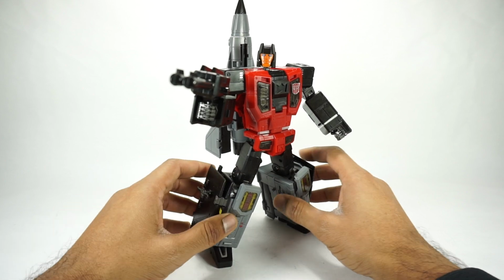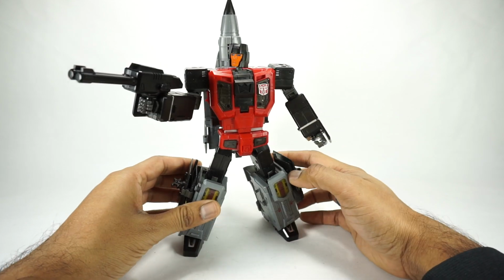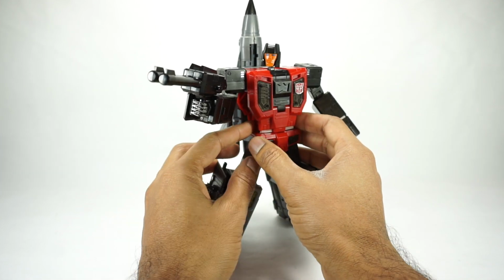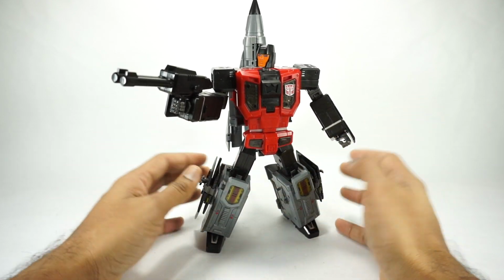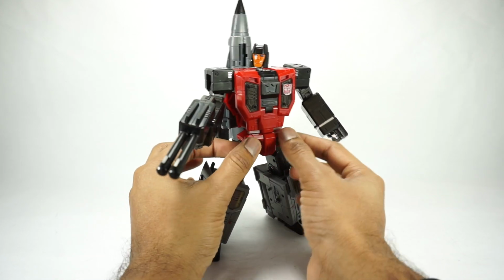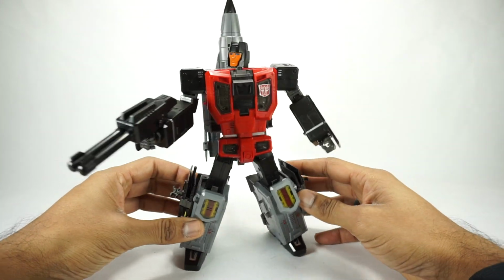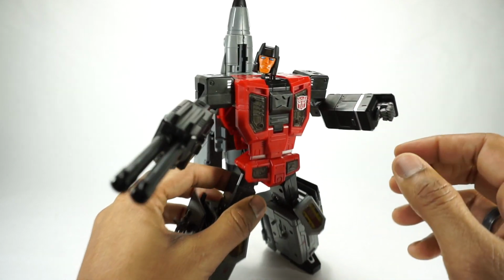Now, this figure is interesting. So one of the reasons it's not higher up in the numbers here is the combined mode. The combined mode on this guy is really, really good. It's just very solid. It looks great, and it's posable in combined mode. But in the robot and jet mode, this thing stinks. It just comes apart. Things flop all over the place. It doesn't really tab in well. It doesn't feel that great either. There's not really any die cast, and even the face is just kind of derpy.